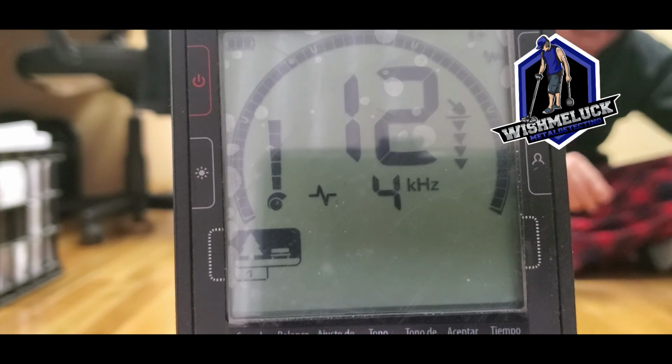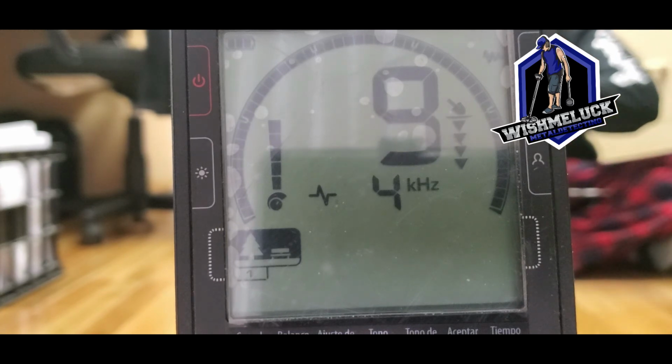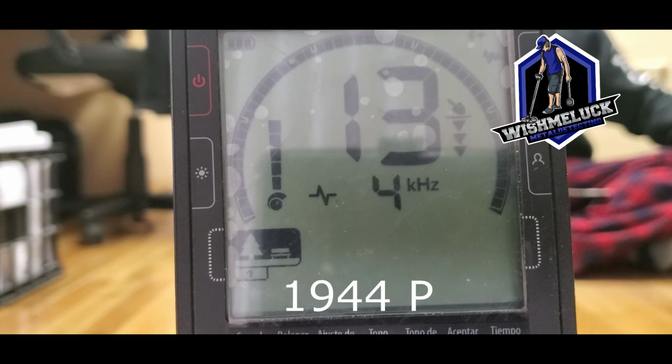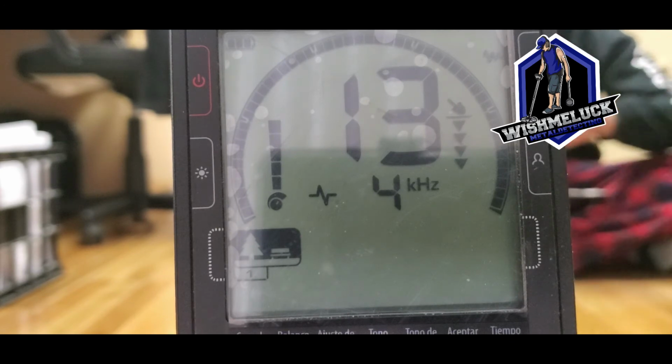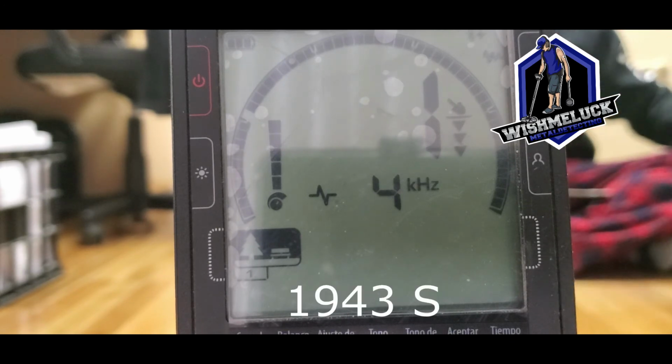Let's continue with 1944 Philadelphia, 6 inches, 8 inches, and 10 inches. 1943 San Francisco, the special one, 6 inches, 8 inches, and 10 inches.